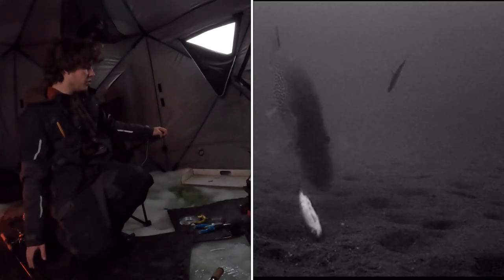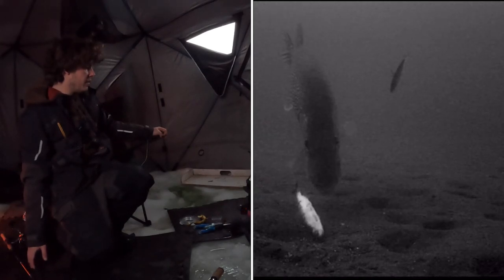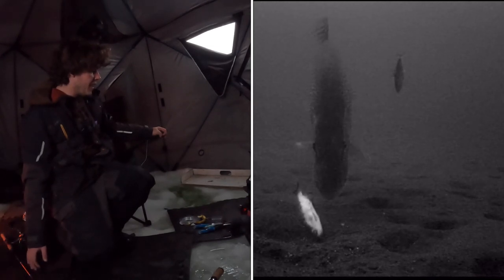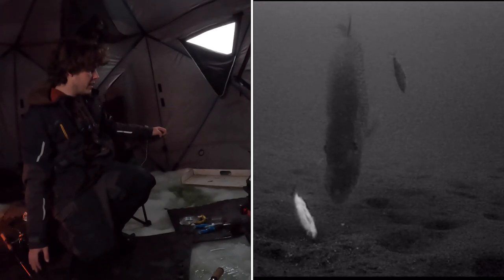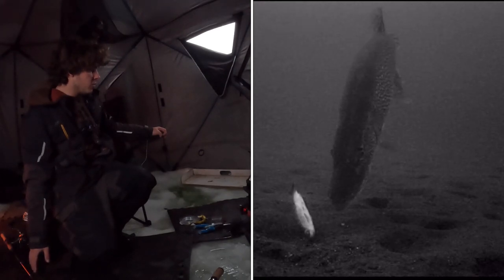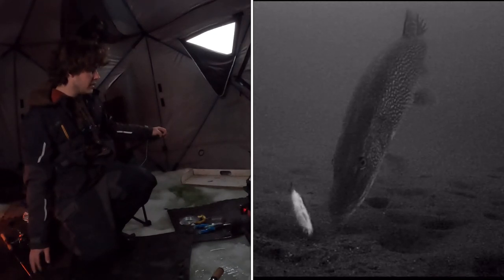I don't even wanna talk too loud right now. I don't wanna do anything out of the ordinary. Tapping it, tapping it. That fish is just staring at that bait. My heart is thumping, and I'm just praying that he comes and eats that bait head first. Look, the fish is almost right down on that bait, almost touching his mouth right on the sand.